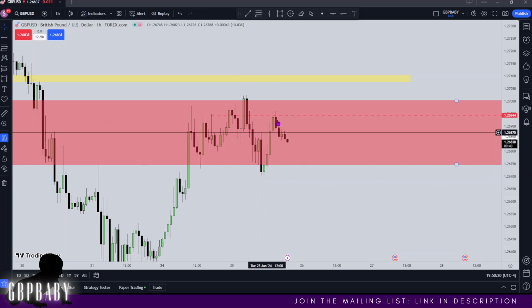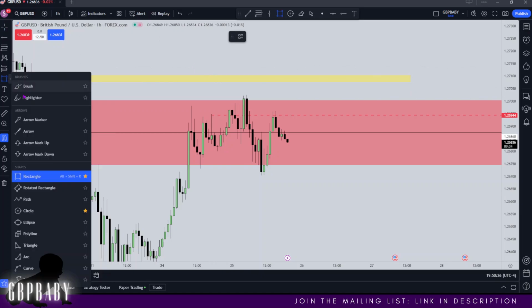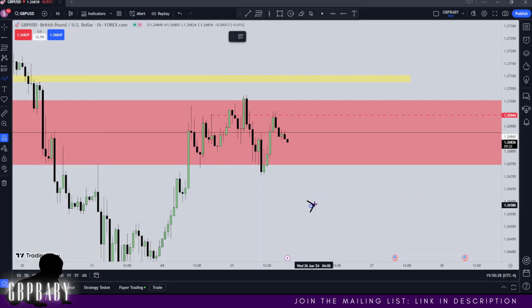So as far as I'm concerned, I'm still bullish for the beginning of how I want to see the week trade. I want to see the high get created. Let me show you what I mean. So I want it to create a high and then trade lower and then close like that.